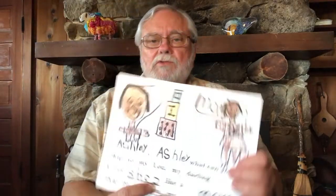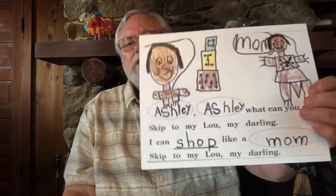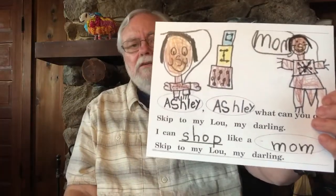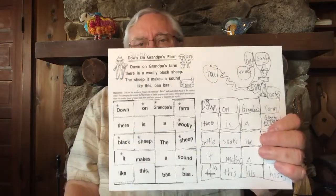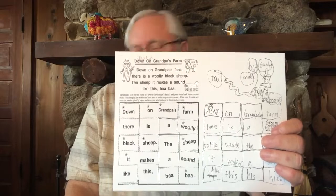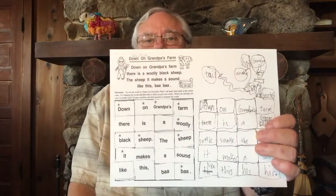Then they start to use those verbs in their pattern songs, and so here Ashley has written, "Ashley, Ashley, what can you do? Skip to Maloo, my darling. I can shop like a mom, skip to Maloo, my darling." Then, as I showed you earlier, all of the pattern songs have been included in either the beginning or the advanced workbook.